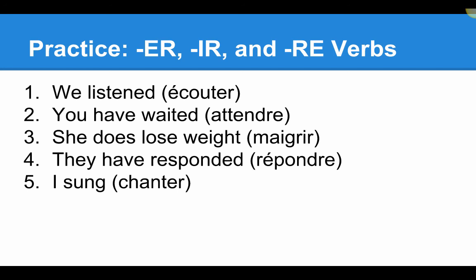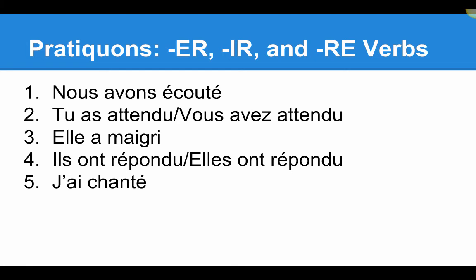Okay, I'm going to skip ahead to the correct responses now. For we listened, I have nous avons écouté. You have waited. If you chose the informal you with tu, you can have tu as attendu, or if you went for the formal, you can say vous avez attendu.